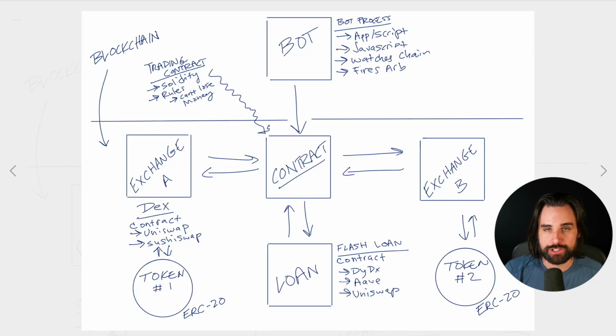So first of all, you have to understand the anatomy of your trading bot, everything that you need in order to take advantage of an opportunity like this, okay? This is exactly what I try to build inside that masterclass. So the first thing you do is actually identify the cryptocurrency exchange that you want to arbitrage on.